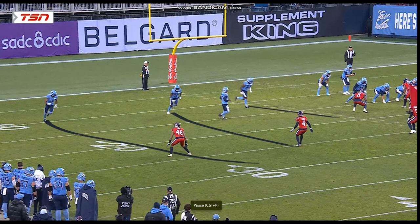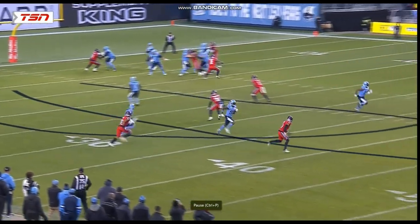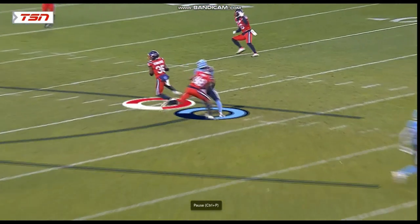This next one, this is a 2nd and extra. You're going to see 2 vertical routes and then kind of a post in the middle of the field. They're trying to get it over the top of the strong side linebacker. And watch, Stubblefield's a strong side linebacker. He's 3 to 4 yards inside and he's deep. The ball should have gone to the check down on the outside instead of trying to force it over the top of Stubblefield. He's been instinctive all year.